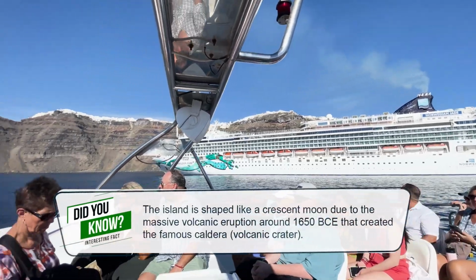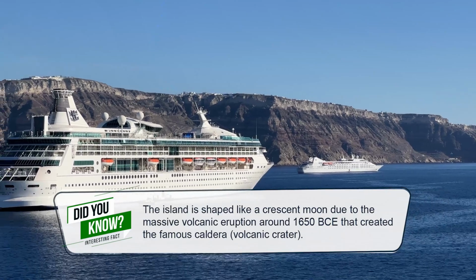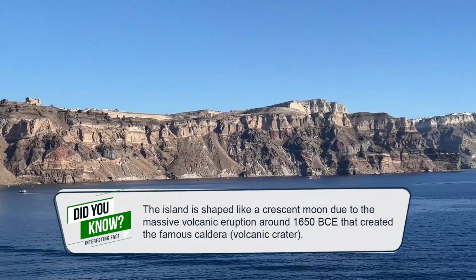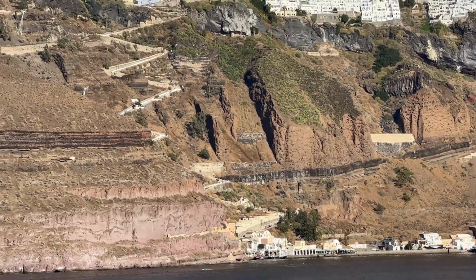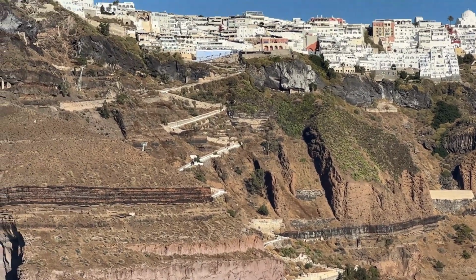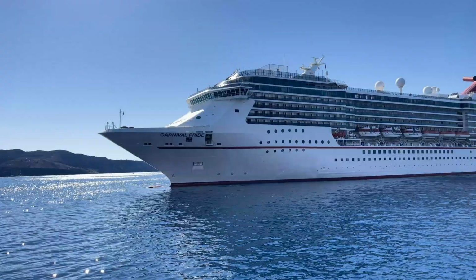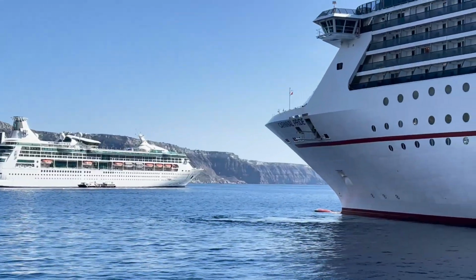A lot of people don't realize the island is shaped like a crescent moon due to the massive volcano eruption. And again, this was around 1650 BCE that created this famous volcanic structure. And boy, it is incredible. I mean, the video just doesn't show how amazing, how steep the cliffs are, and how beautiful it is. But take a look how beautiful those ships look in the background.